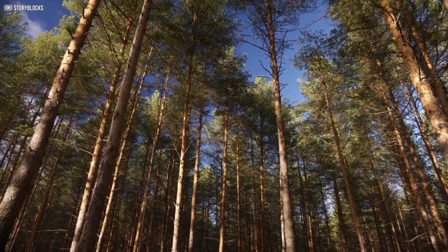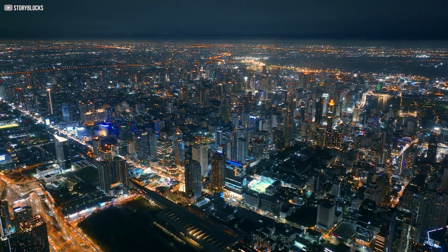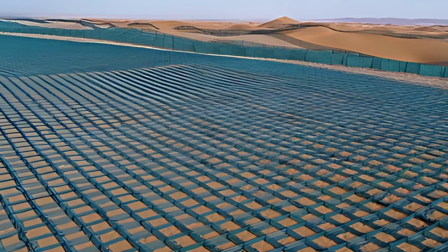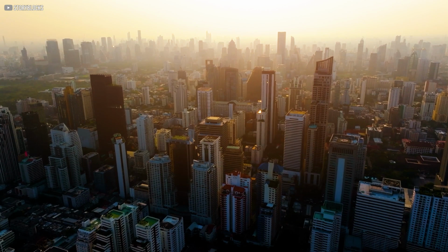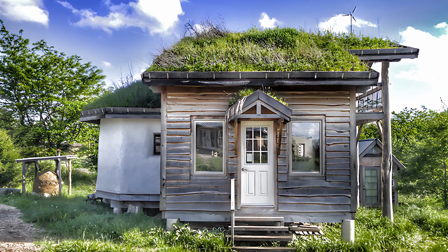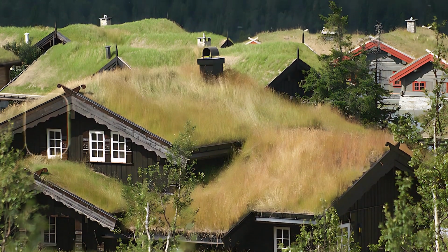In this way, straw cells could play a critical role in global efforts to reforest areas that have been impacted by human activity. Furthermore, straw cells have the potential to improve urban sustainability. As cities around the world continue to grow, the problem of urban sprawl and the degradation of natural habitats is becoming more pressing. Straw cells could be used in urban areas to create green spaces, reduce the urban heat island effect, and promote biodiversity. The use of straw as a building material for green roofs, for example, could help cool buildings, absorb rainwater, and provide a habitat for wildlife.